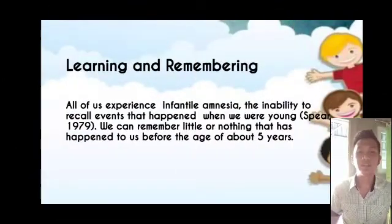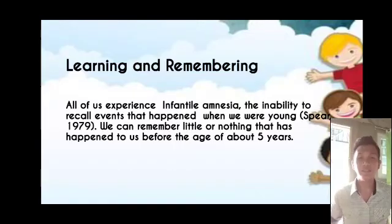Learning and remembering. All of us experience infantile amnesia, the inability to recall events that happened when we were young. We can remember little or nothing that has happened to us before the age of about 5 years. This is the time when we remember very little of the events in our lives.